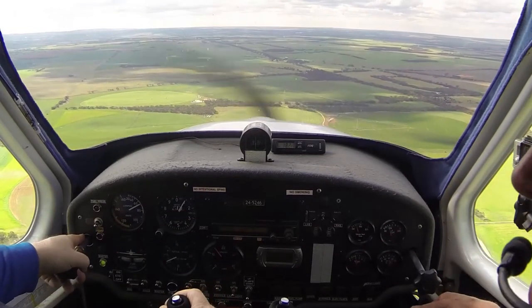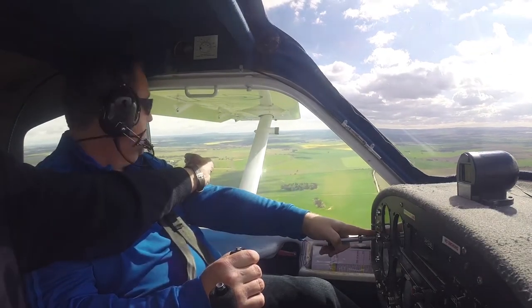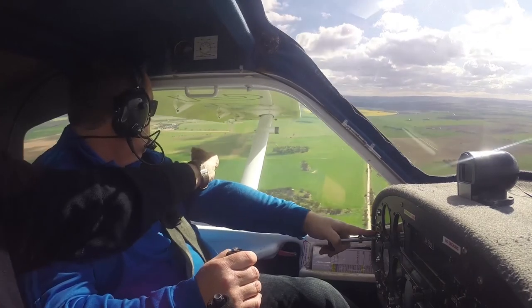Have a look behind your wing strut. The beginning of the runway should be 45 degrees behind the wing strut. That's the point at which you turn. You tell me when it's 45 degrees.